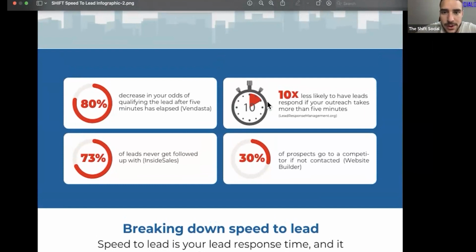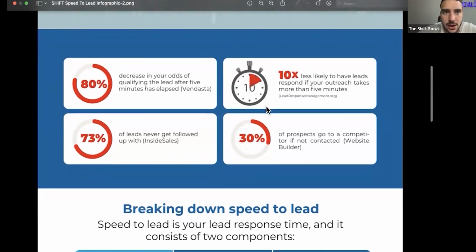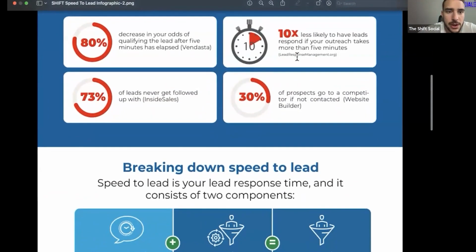This is super helpful when selling a client and building your backend around, because with GoHighLevel, you can automate a lot of these things. It doesn't have to be a call within 1 minute. It can be a text, a personalized text. Missed call text back is a huge feature that GoHighLevel allows. We'll keep jamming on this. So you're 10 times less likely to have leads respond if your outreach takes more than 5 minutes. The 5 minutes is the golden rule, and really you want one.